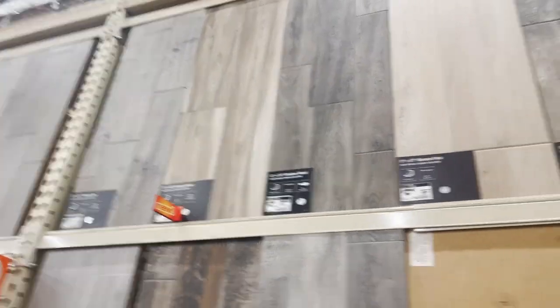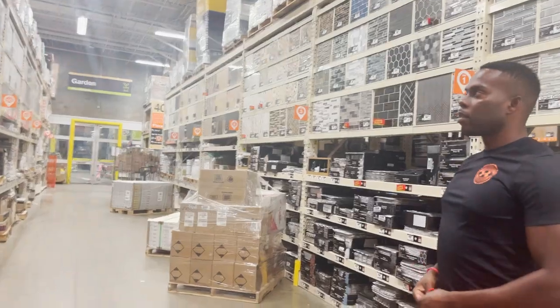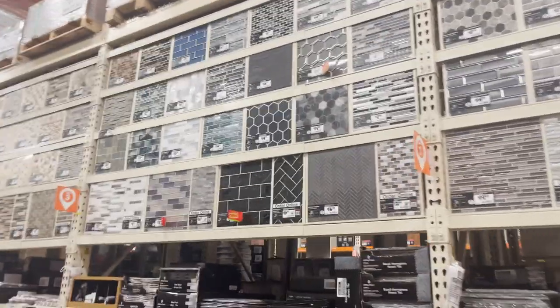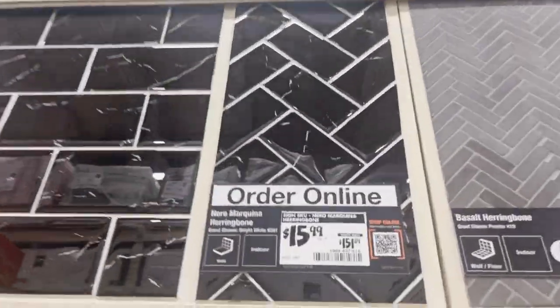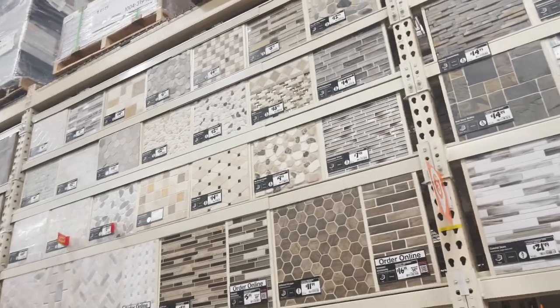I'm still short of color. What is it like in a backsplash? We're going to put backsplash in our house? Yeah, and we need backsplash. It's nice, see? Even though, how is that mixed emotion about the black?